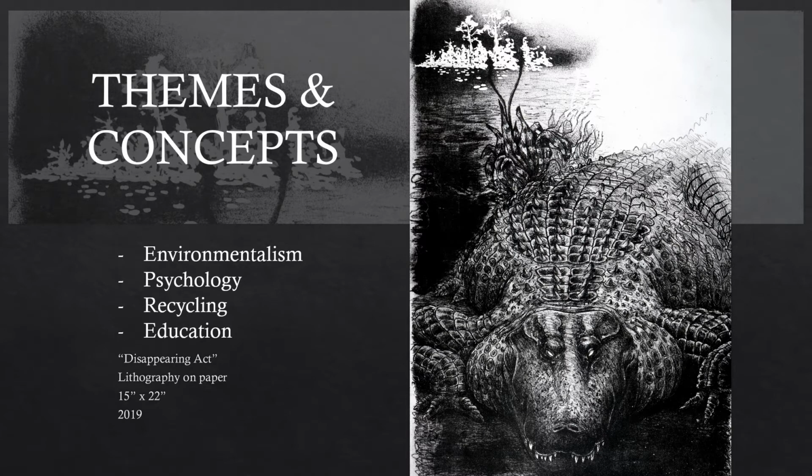The themes and concepts of my previous work and my current work include environmentalism, psychology, recycling, and education. The work you see to the right is a lithography print showcasing Disappearing Act, which is meant to illustrate the nature of environmental loss, that even something as large and as powerful as an alligator can disappear due to loss of environment.